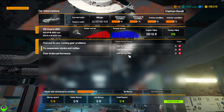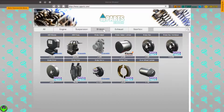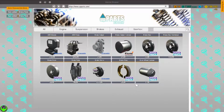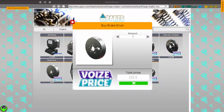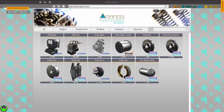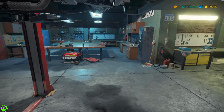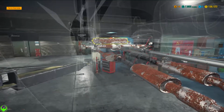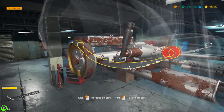Leaf spring U bolt. We've done them. Right. Two pads, one vented disc, and one drum. One vented disc. Two pads. One drum. There we go. There we are. Right, that should put us in good stead for getting stuff back on the car. Right, here we go.